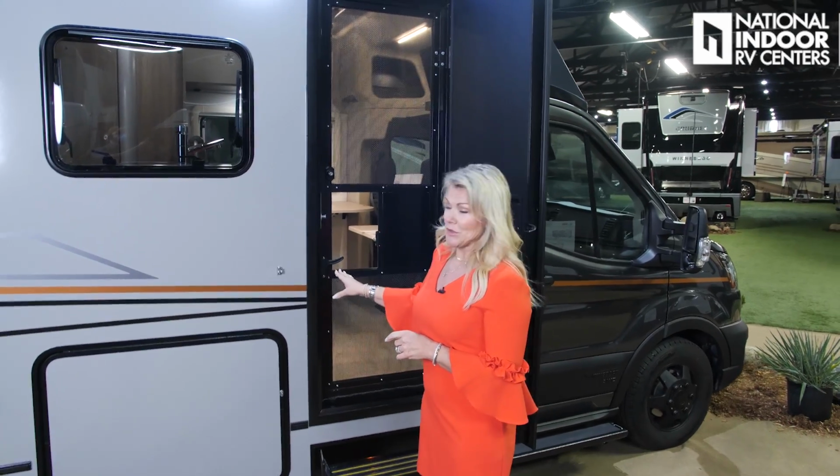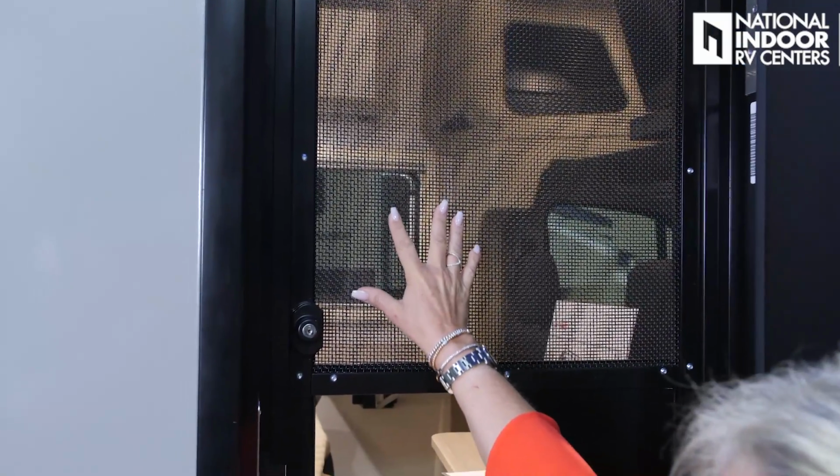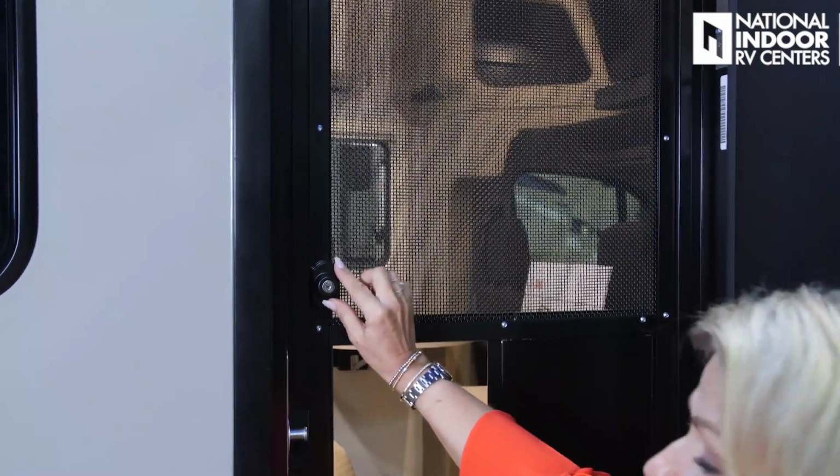Check out this screen door. You're going to have to come in and get a little bit closer here. It's not really screen material, it's wire mesh, and it's lockable. So what I like about that, let's say that you're camping in Alaska. We all know there's a real threat of bears there, and you want to have the breeze, the open air, but you still want to be protected. You can lock your screen door.